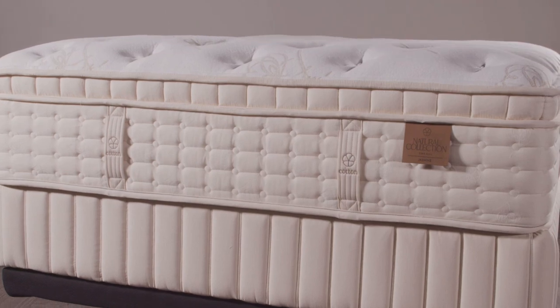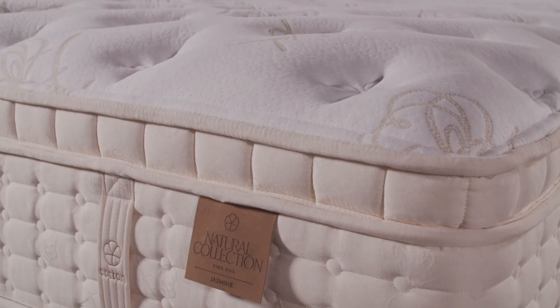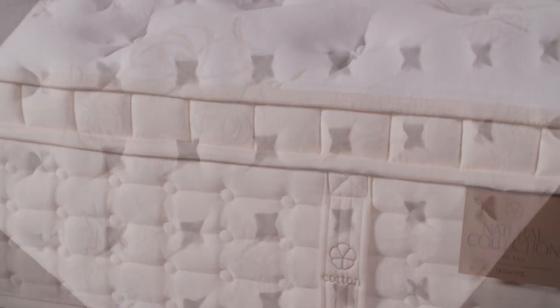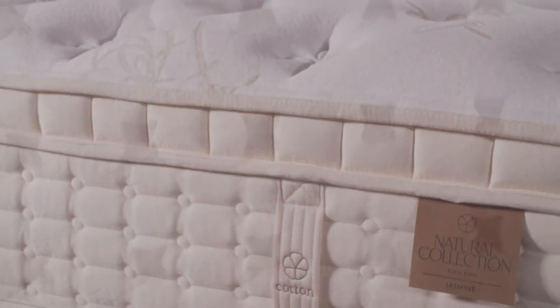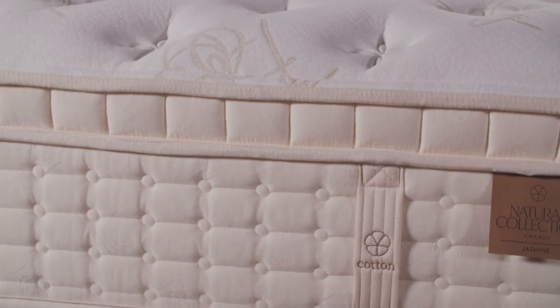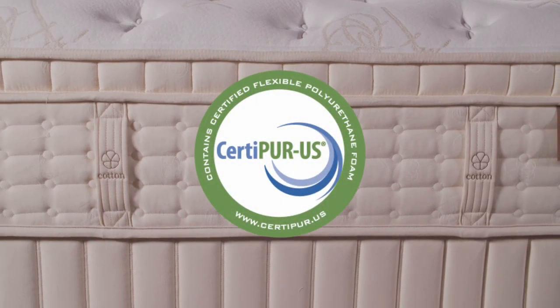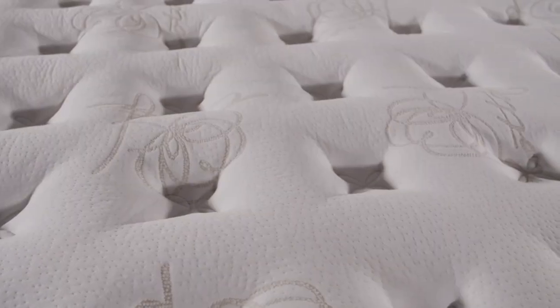The handcrafted Jasmine Hybrid Medium Euro Top Mattress delivers a desirable sleeping experience that leaves you feeling rejuvenated. Starting with an Oeko-Tex certified all-natural cotton cover, embroidered handles, and gorgeous tailored borders, we then combine layers of CertiPUR-US certified comfort foams, hand-teased Joma wool, and over 20 hand-applied button tufts.